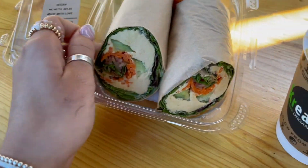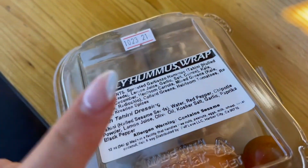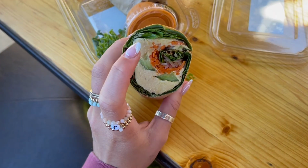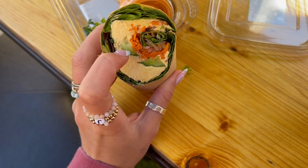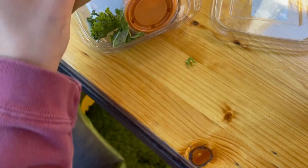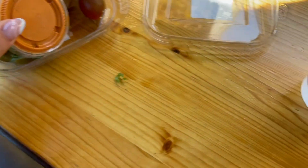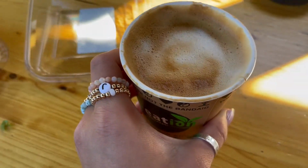Wrap in this. I can show you. This is everything that's in it. It's wrapped in a lettuce wrap. So lettuce, hummus, cucumber, carrots, and radish inside. And then this is a little tahini dressing. And then here is my oatmeal cappuccino.